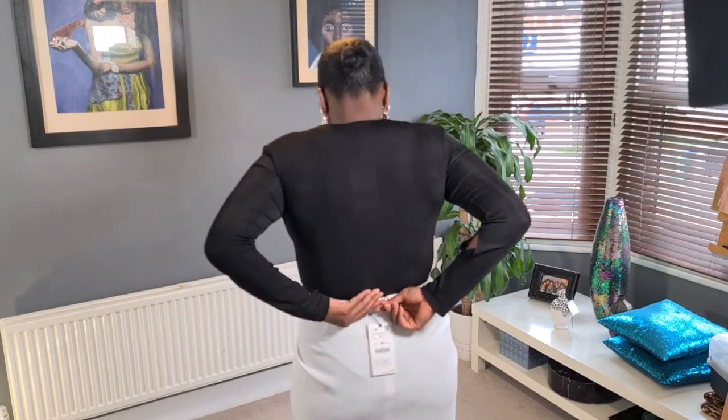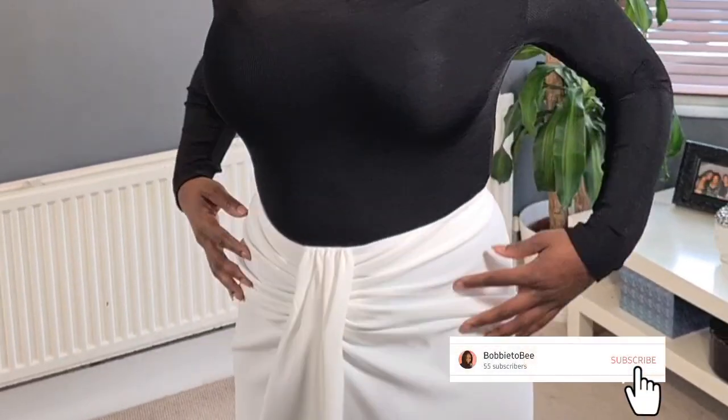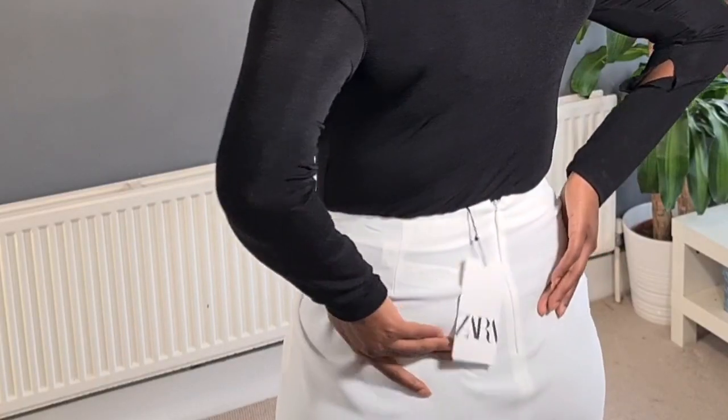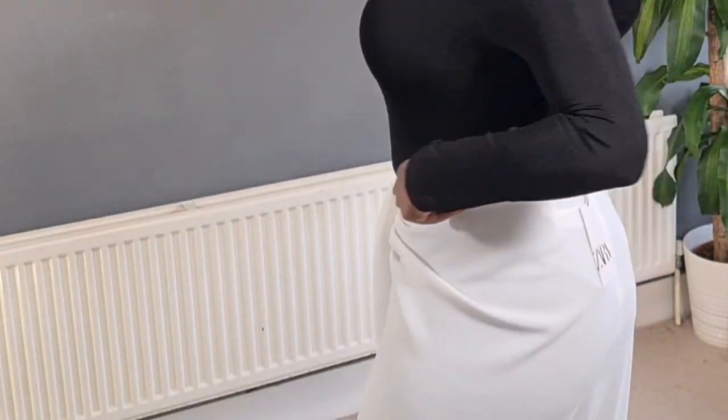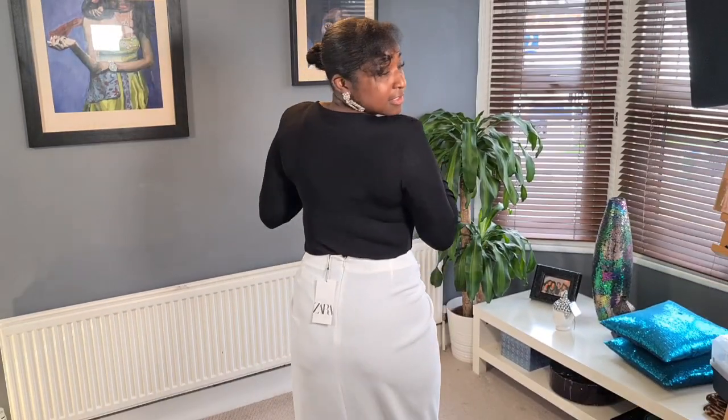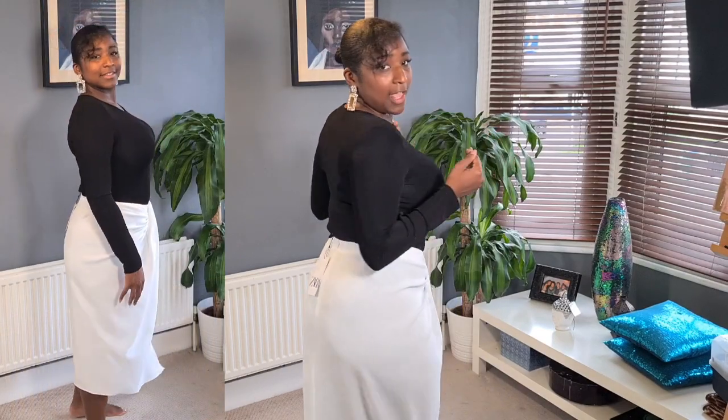You could manage by unzipping the fastening at the back here slightly, that's what I would do. You have got these gathered details anyway, but it is pulling a little bit more than I'd like. You can see the outline of the bodysuit as well, so some adjustments may need to be made there. You can see it on camera, but I know it's there.